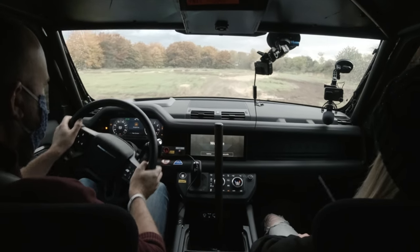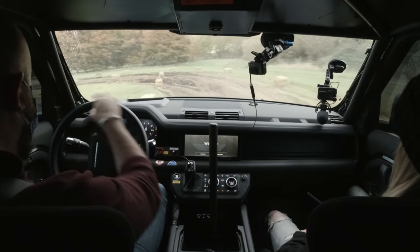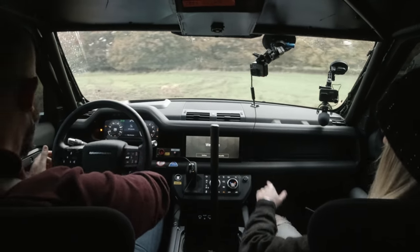Keep it going. Use the hay to help you turn in. This gives us more grip. Right, on the brake. Off the brake. Yeah, you just have to be quite steady through here because it's really quite rocky.